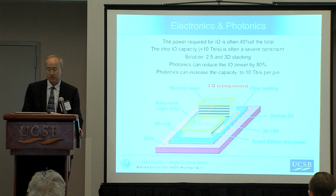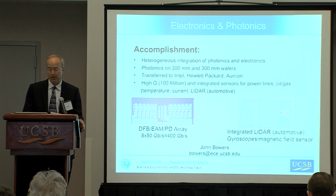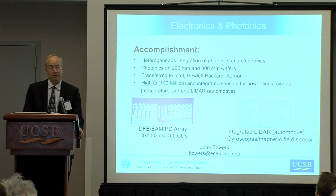So whereas you can maybe get out of 5,000 pins 10 terabits electrically off a chip, optically you can get 10 terabits per pin. So you can get literally petabits of data off chips this way. And so these 3D stacking approaches is very much, I think, where the industry is going. And the accomplishments here have been our focus on integrating electronics and photonics together and scaling that up. So most photonics today is done on fairly small wafers. This approach is being done at 300 millimeter wafers now at Intel.